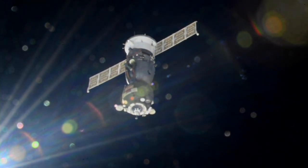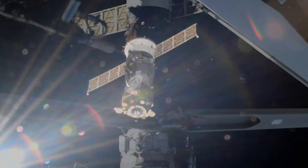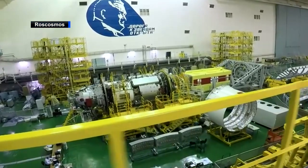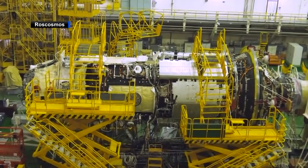Russian officials want the Soyuz MS-18 mission to dock with the Rassvet module and not Poisk to allow cosmonauts to use Poisk for a spacewalk later this year to help prepare for the arrival of a new Russian laboratory module. Therefore, a relocation was required.